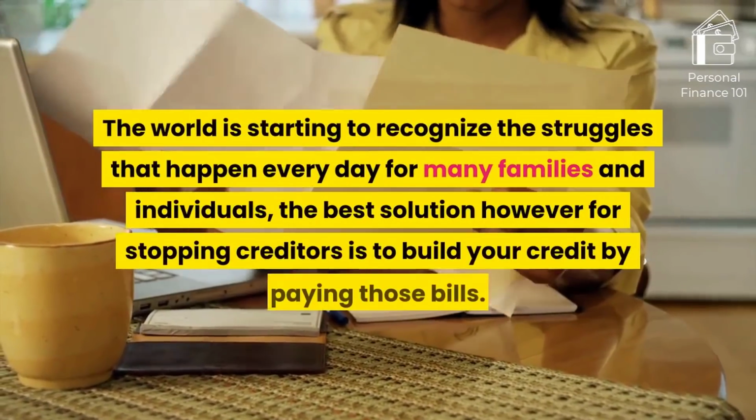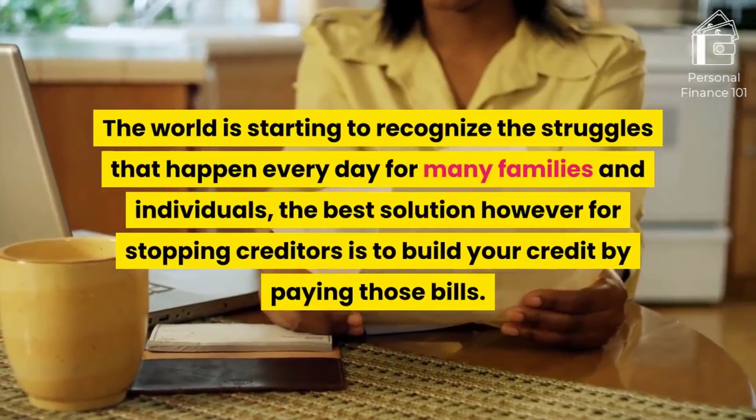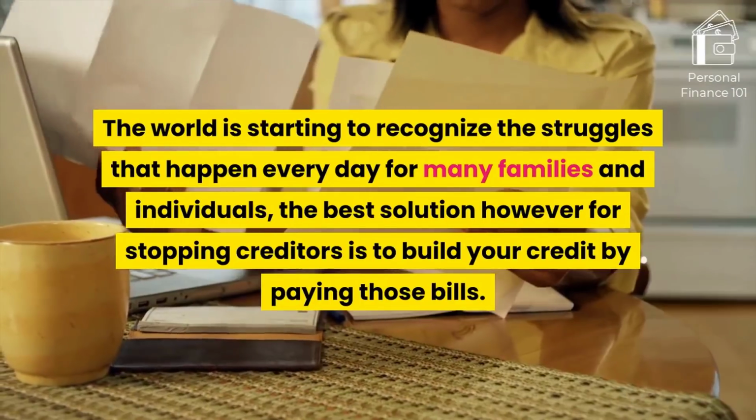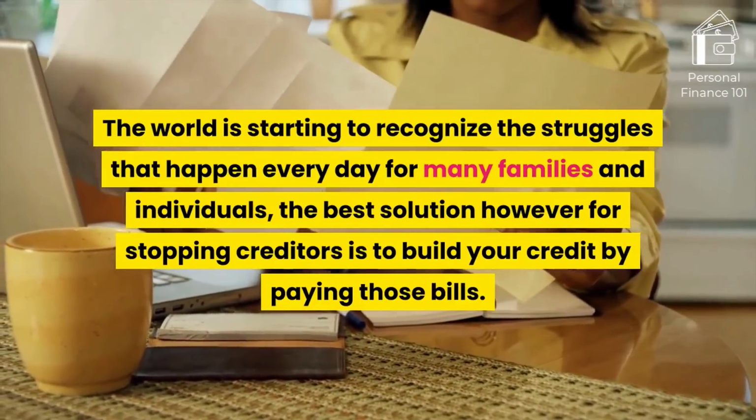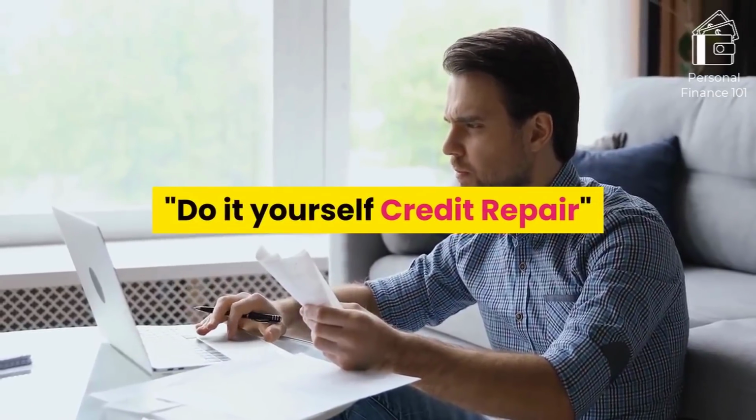The world is starting to recognize the struggles that happen every day for many families and individuals. The best solution, however, for stopping creditors is to build your credit by paying those bills. Never give up hope. Do-it-yourself credit repair.